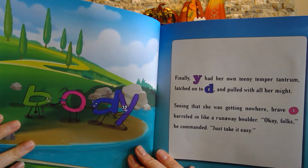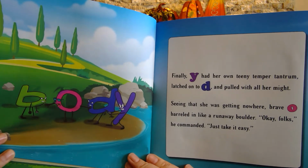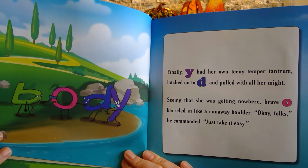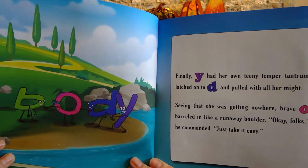Finally, Y had her own teeny temper tantrum, latched onto D and pulled with all her might. Seeing that she was getting nowhere, brave O barreled in like a runaway boulder. "Okay, folks," he commanded, "just take it easy."